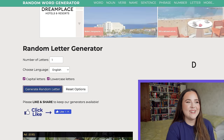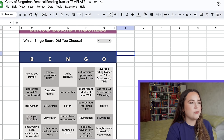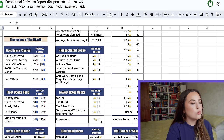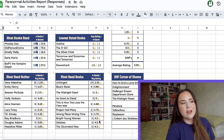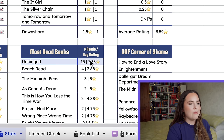D, number D. And then they've made this amazing personal tracker. There's so many spreadsheets, guys. Look at all these stats. This is all done by my mods and my patrons. All the reading prompts are generated by my patrons. Look at this, this is crazy. Don't ask about this. I may have to be reading that.